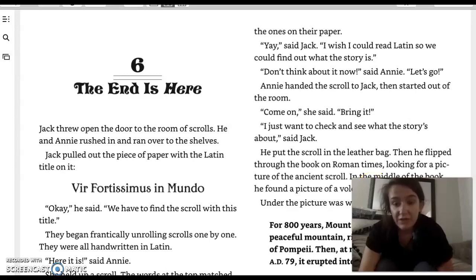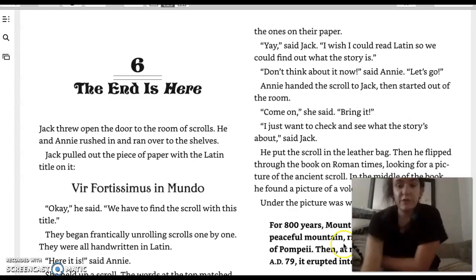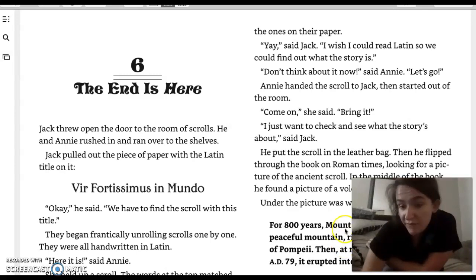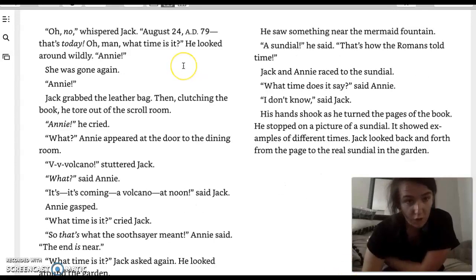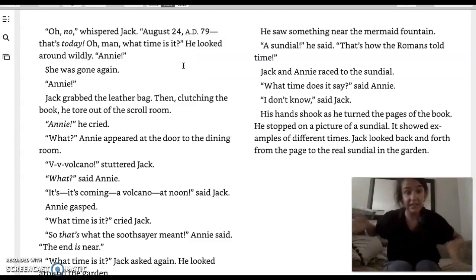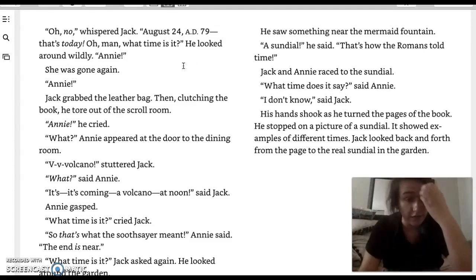In the middle of the book, he found a picture of a volcano erupting over a town. Under the picture was written, "For 800 years, Mount Vesuvius was a peaceful mountain, rising above the town of Pompeii. Then at noon on August 24th, AD 79, it erupted into a deadly volcano." "Oh no," whispered Jack. "August 24th, AD. That's today. Oh man, what time is it?" And he looked around wildly.